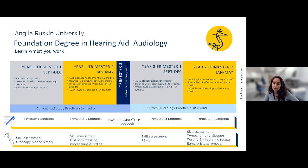So in terms of how the course is structured, it's structured over 2 academic years, and over the first year, they really focus on developing their primary theoretical knowledge in the first trimester, along with skills such as otoscopy and case history taking. In the second trimester, they focus on skills such as pure tone audiometry, impressions and first fit. And that means that from trimester 3 onwards, they're really able to do those initial skills under indirect supervision. OK, so when you feel that you're ready, they can start contributing to clinical tasks in that way.